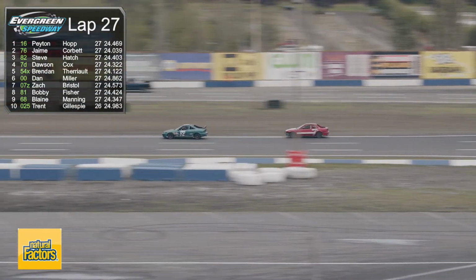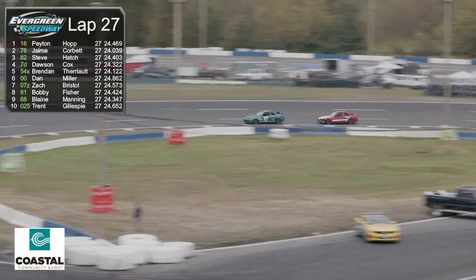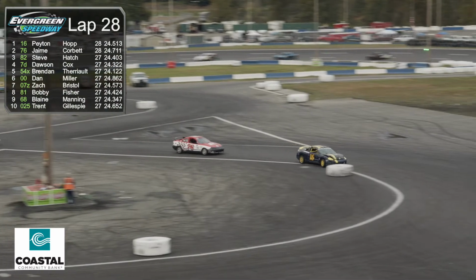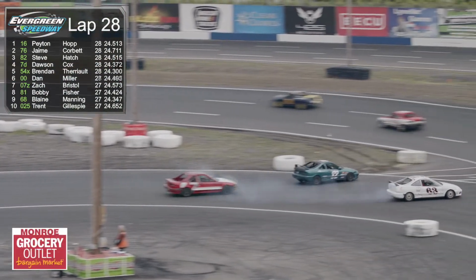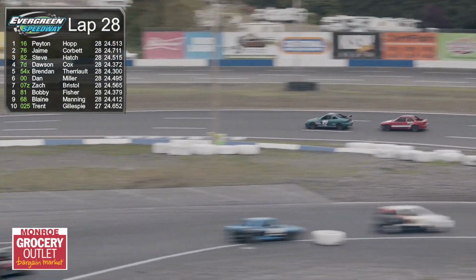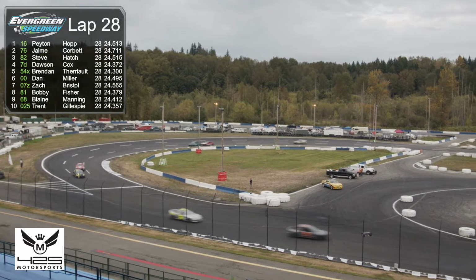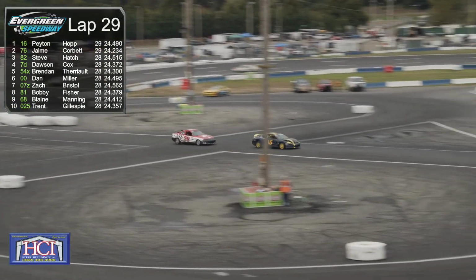All right, let's put ourselves in the driver's seat of the 16 of Peyton Hopp right now. As you look up in that mirror and you see Corbett, who has the KG veteran now, getting to make this thing interesting, as he has really gained a lot of acreage coming up on the back end of the 16 of Hopp here in the last few laps, as we see the 82 of Hatch make its way around. Dawson Cox is all over the back end of that car. But Peyton Hopp's got to be starting to get a little worried. And boy, the anxiety level in that young man right about now. He's saying, please let me see that white flag. There it is. He does.